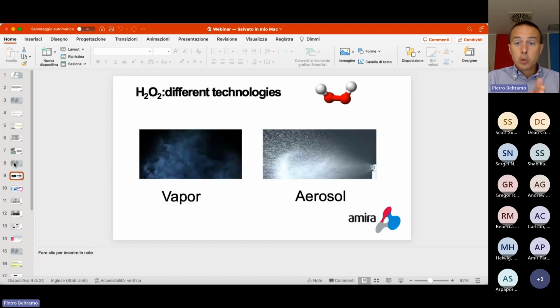So H2O2 is historically divided into two different approaches, I would say technologies: people who manufacture systems that work with a vapor technology, and people that manufacture systems that work with an aerosol technology. So the aerosol technology and the vapor technology are different, and it becomes really critical, and it is an important tip whenever you want to invest in a biodecontamination system, to distinguish between those two technologies, or technique, maybe that is a better word.